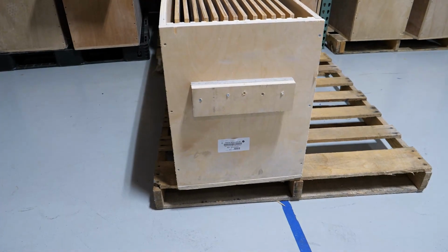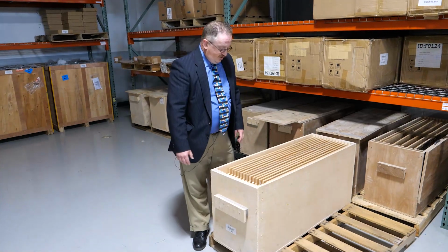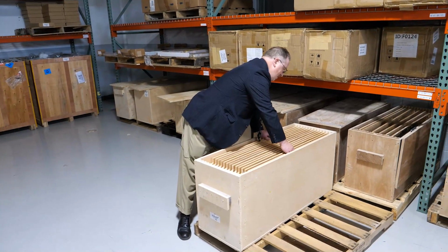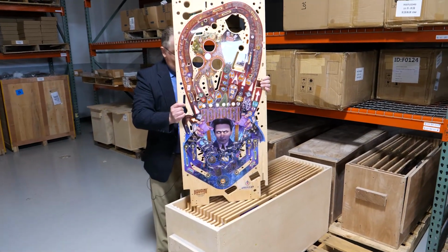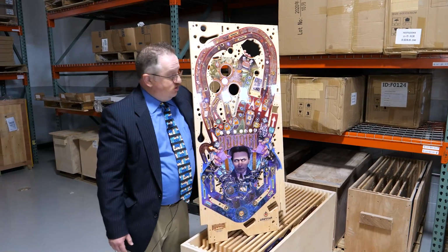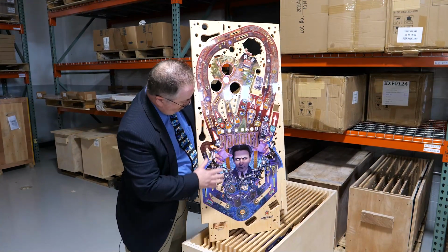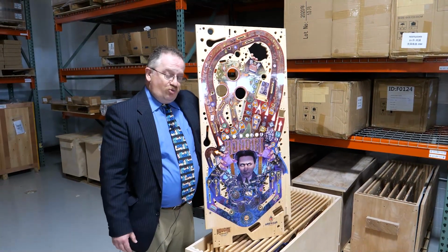And as you will notice, there are dates and stickers and times when the playfields were received in, so that we know how long they've been sitting, how well they've been cured. And then, after they've been cured for long enough, then they go through a rigorous inspection to make sure that everything is aligned correctly. And if anything is not correct, I will not put it in our games.